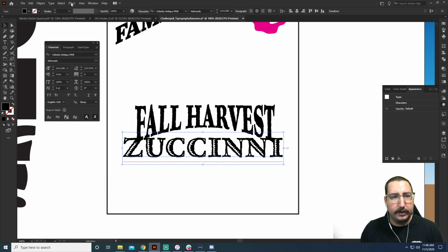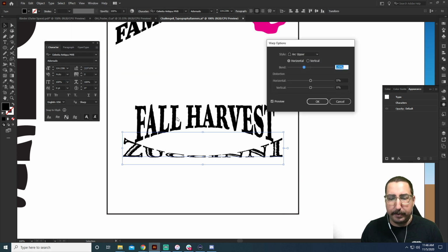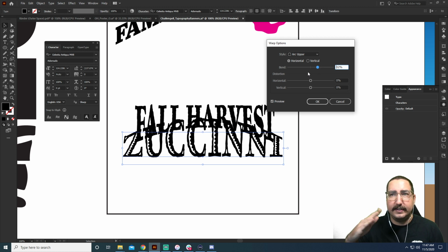And from here, we're going to go to Effect, Warp, and this time instead of Arc Lower, we're going to do Arc Upper. And now you can see that we can start to fill in that same kind of curve to match them up. We'll hit OK.